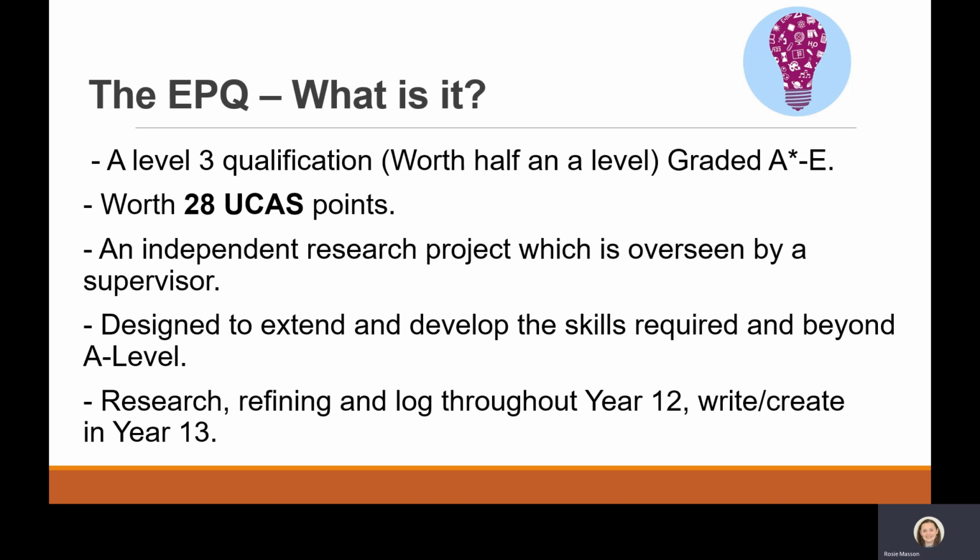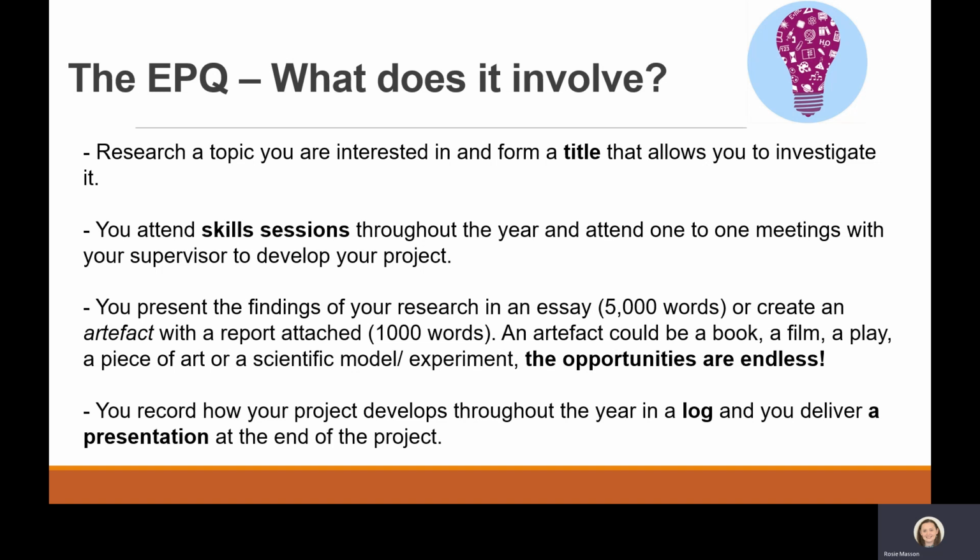The process can be divided into 3 parts: your research, the refining of your project that takes place, and the logging of your process, which you'll do regularly throughout Year 12 and be in a position to write and create your EPQ at the start of Year 13. So the EPQ, what does it involve? Well, essentially, it involves researching a topic you're interested in and passionate about, and forming a title that allows you to investigate the topic or issue in more detail.